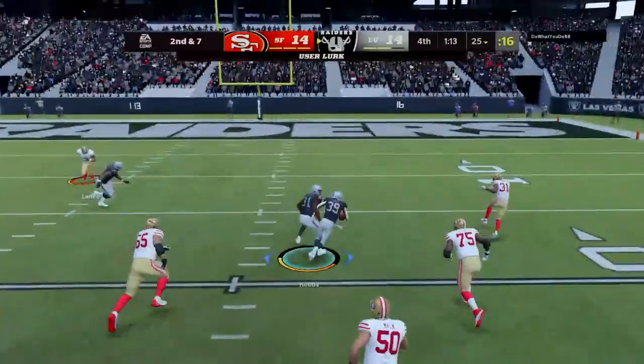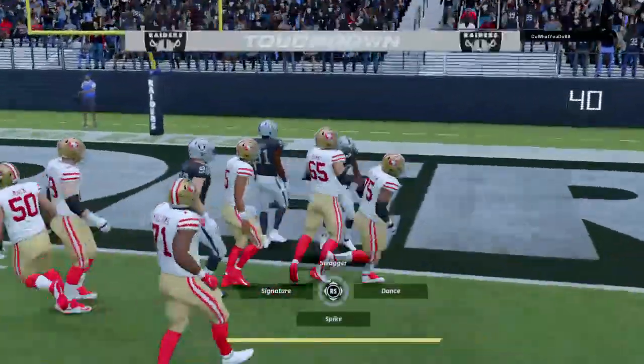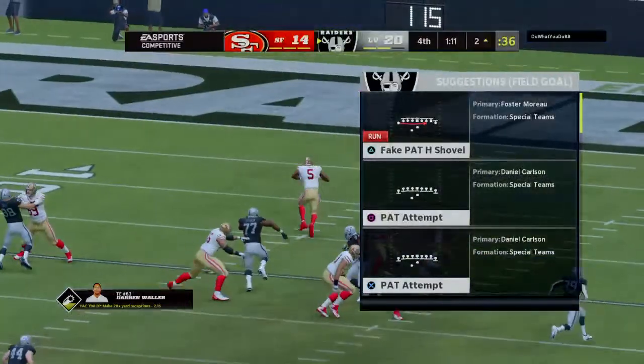And this is going to be intercepted. Picked up by Nate Hobbs. And he takes this one back into the end zone, and the Raider defense delivers a score.